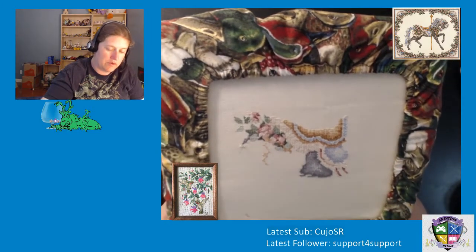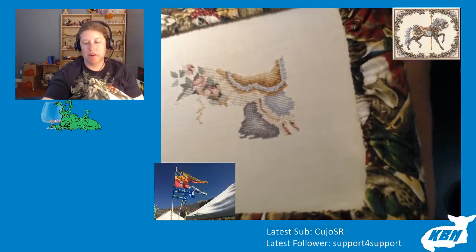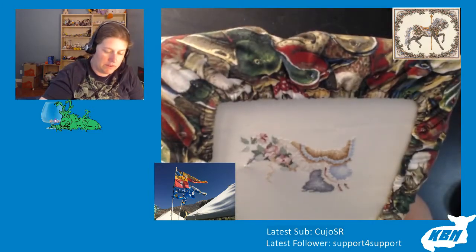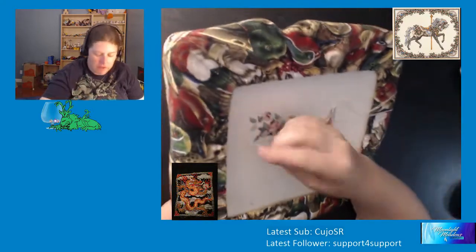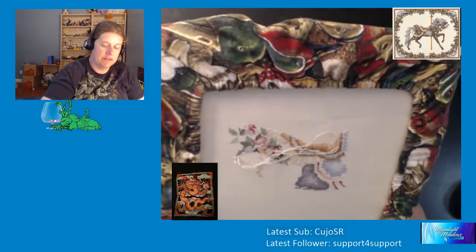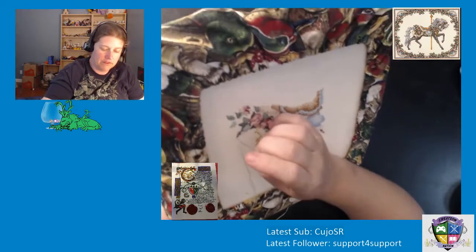In the last few weeks, I've worked on so many different textures of fabric for my cross stitch. I've got Aida cloth going on in a couple. This is on Jobelan. I just recently finished a project not too long ago on linen. I've got Monaco going on. So many different fabric choices.